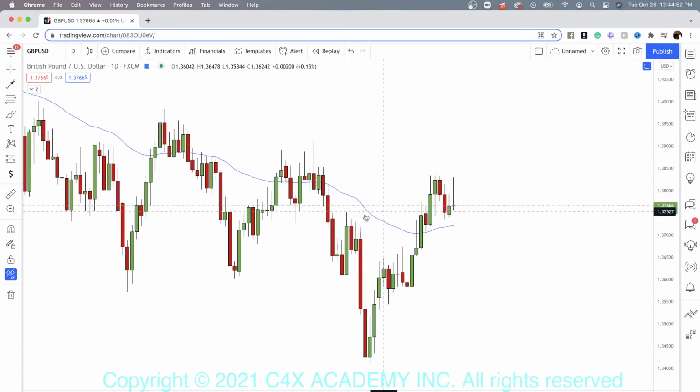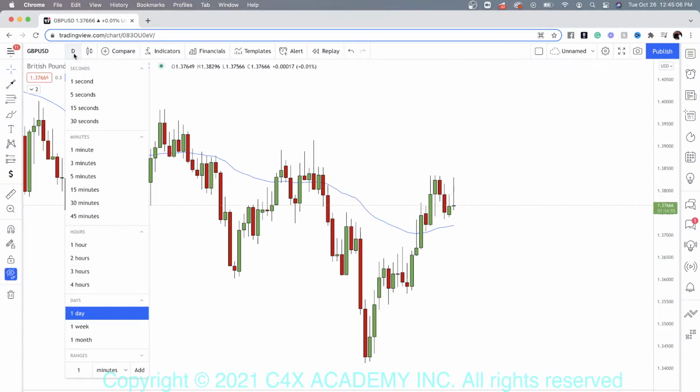Yes, we are under our EMA. However, the price action we are able to identify right here is some very nice bearish price action, and we have that retracement coming up. Now, where did this retracement come up into? Because I still expect the market to continue going a little bit lower.